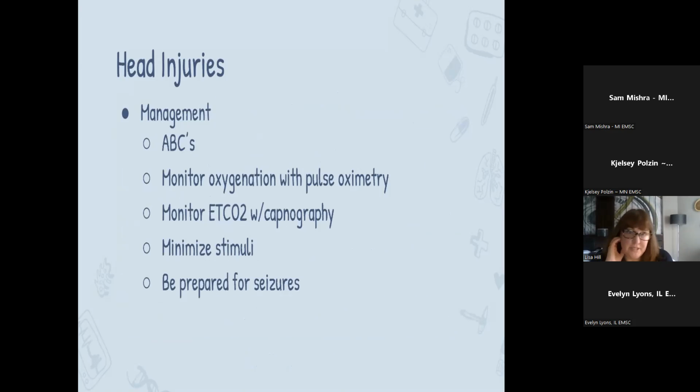So management of head injuries: ABCs, monitor with pulse ox, monitor the end-tidal CO2 with capnography, minimize stimulation, and be prepared for seizures.